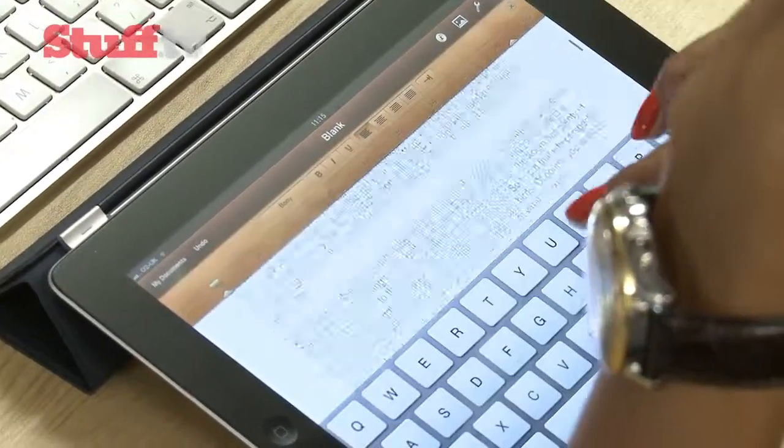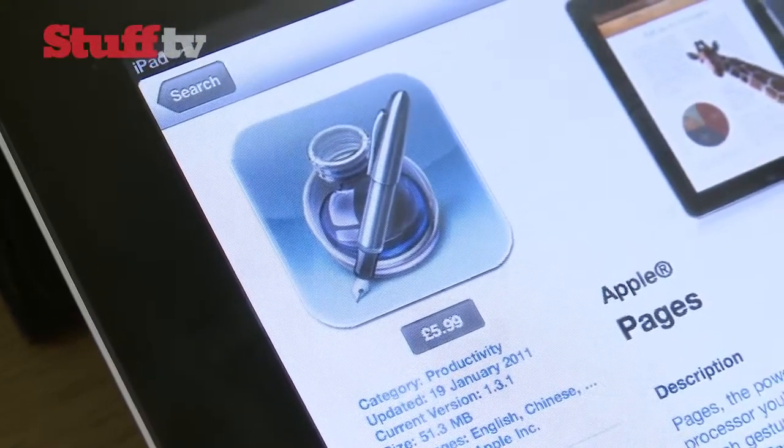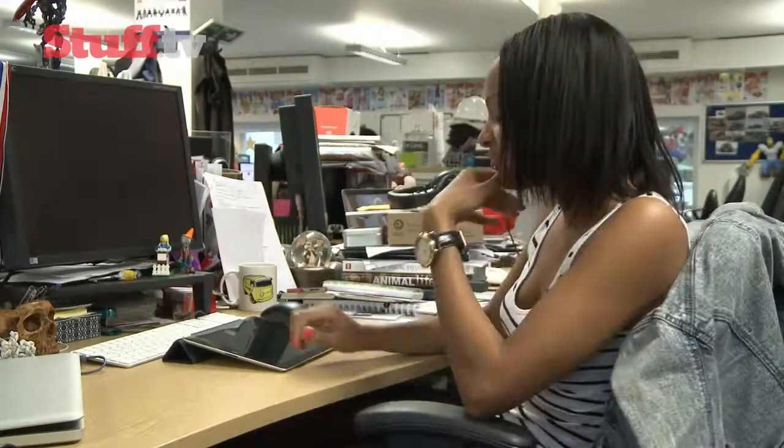There is one major downside to using the iPad 2 though. Unlike the PlayBook and the Xoom, I've had to buy all the apps I need to get on, and they're not cheap. And because of the lack of Flash, I can't even get my video online using our CMS until I'm back at my laptop tomorrow. Rubbish.